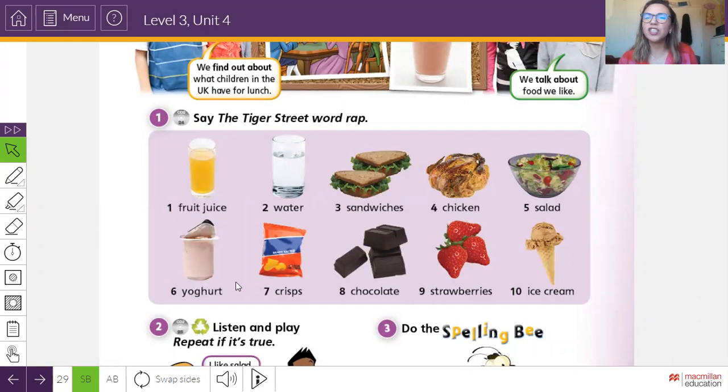Perfect. Number seven, crisps. Can you repeat crisps? Good. Number eight, chocolate. Can you repeat chocolate? Good. Number nine, strawberries. Can you repeat strawberries? Perfect. And the last one, number 10, ice cream. Can you repeat ice cream? Excellent job. Very good pronunciation.